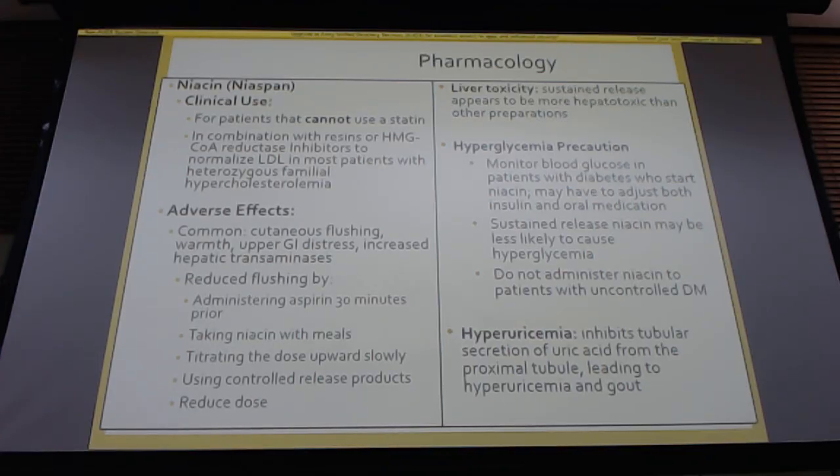So if we're having to do that, despite doing all these other things with food, giving them that aspirin prior to, then we may think about switching them to another drug. Your liver toxicity, yes, I get the benefit of having that sustained release, decrease my flushing, but now I've increased the risk of having that hepatotoxicity, right? So it's kind of like one trade-off for the other flushing.